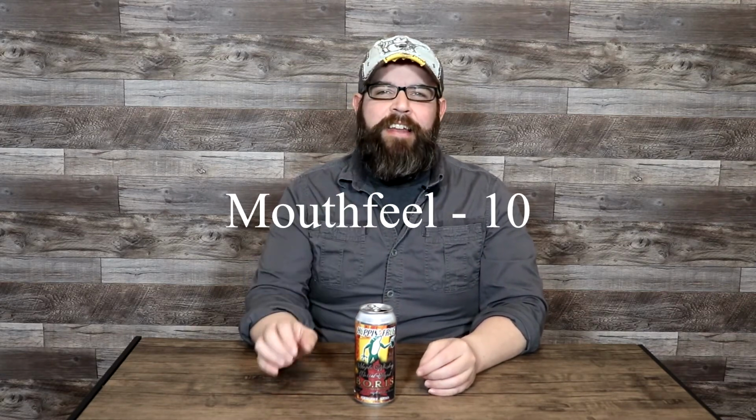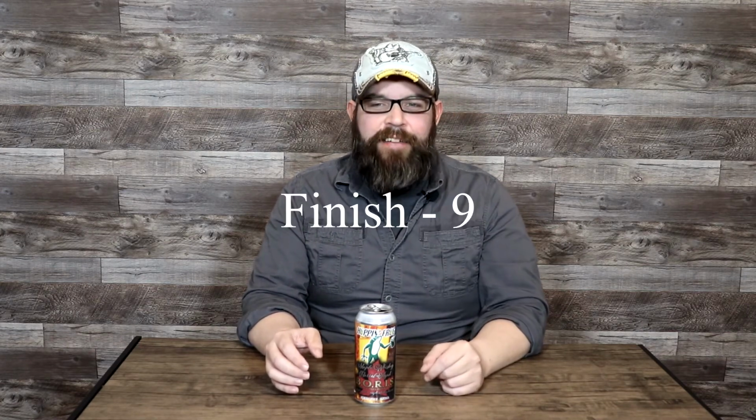For the mouthfeel, being that it had that oatmeal addition, I expected this if the ABV wasn't going to push it up enough anyway. Had a nice bit of resistance, and it was quite creamy when you agitated it around the palate. Mouthfeel was exactly what you want. It gets a perfect 10 out of 10. For the finish, this was a barrel-aged beer, higher ABV, significantly longer than average finish. It wasn't quite exactly top tier, but it didn't miss the mark by much. I only docked 1 point here. It gets a 9 out of 10.